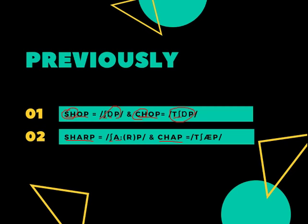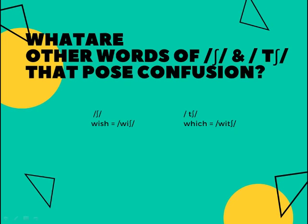Sh, ah, a long monophthong, gives you sharp. And ch, a short monophthong and consonant, gives you chap. So you see the difference now? Sharp, chap. So basically we have shop, chop, sharp and chap.